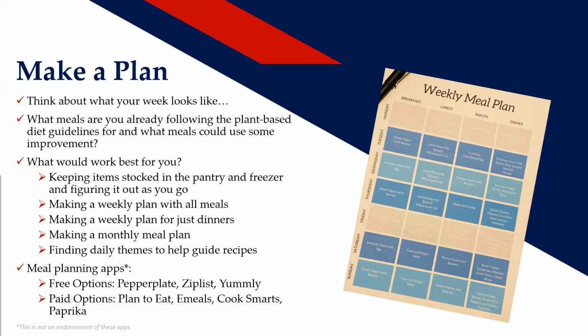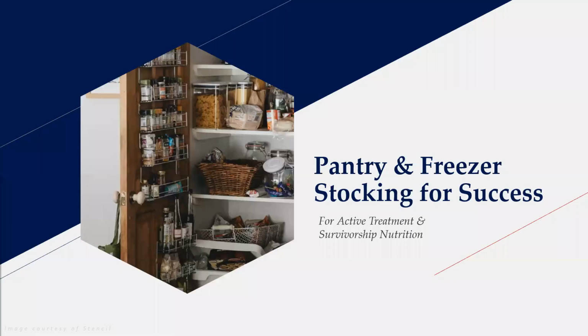Everybody's a little different in how much they want to cook. And so finding things that are easy and finding solutions that will work best for you, only you know what's going to work best. All right, so pantry and freezer stocking for success. So this is both whether you're under active treatment, survivorship. I highly encourage you to look in your pantry, look in your fridge, look in your freezer, and make sure you're setting yourself up for success.